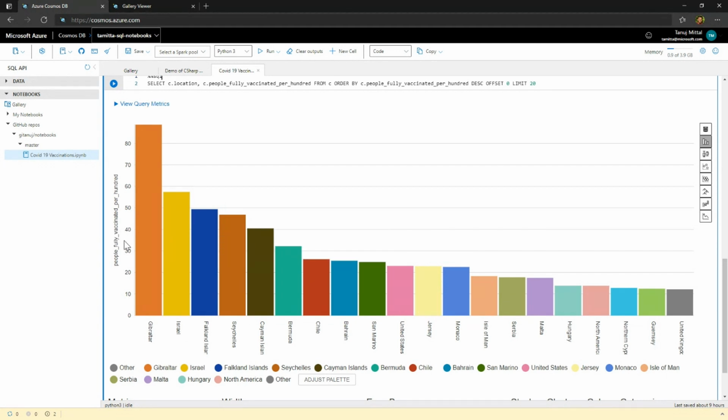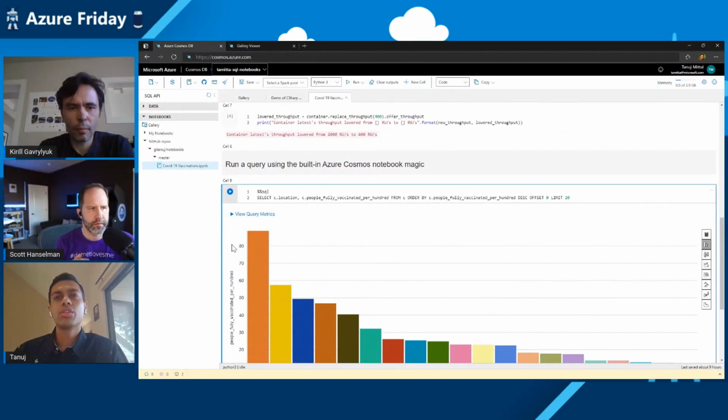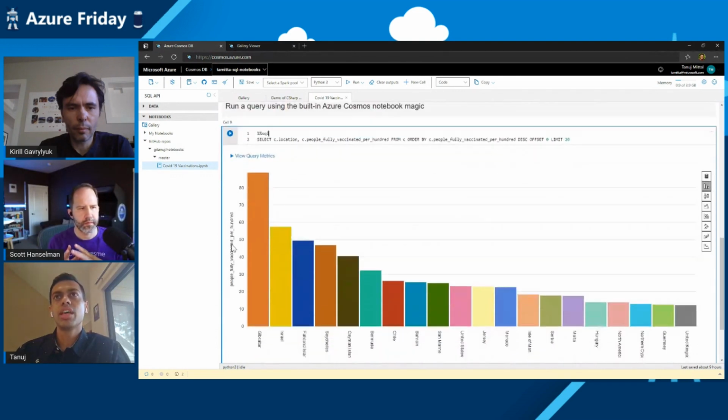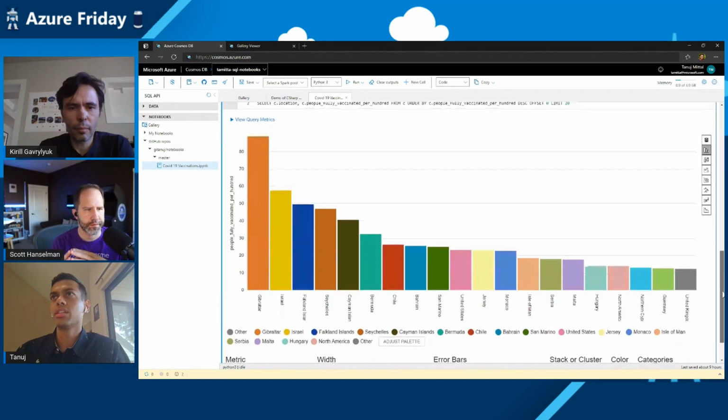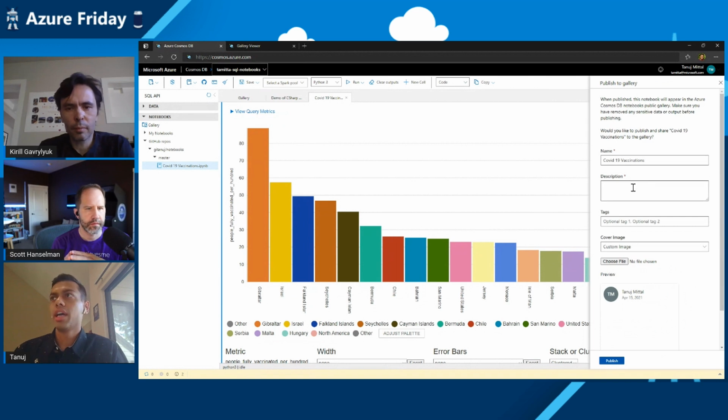So now I think that this is a good notebook that I can share in the gallery because it showcases how you can simply ingest data and then visualize. And this is some cool data that other people will also be interested in. So I can easily just select publish to gallery from this menu. I can write a description, visualize COVID-19 vaccination data. And then I can give it some tags so that it's easily searchable.